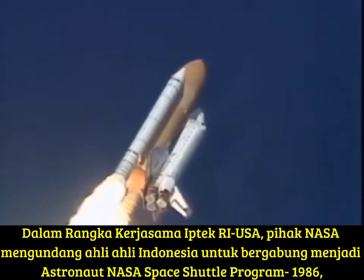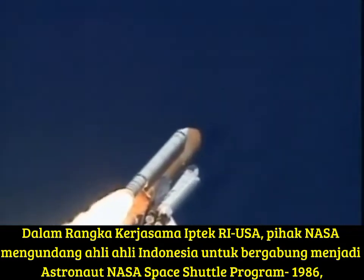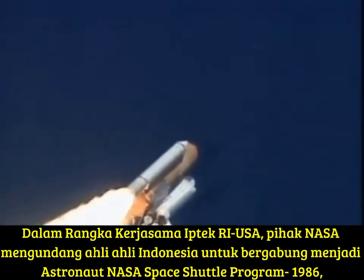30 seconds into the flight, the 3 liquid fuel main engines beginning to throttle back in a 3-step fashion to 72% of rated performance, reducing the stress on the shuttle as it breaks through the sound barrier.